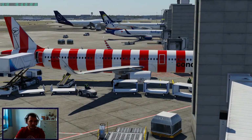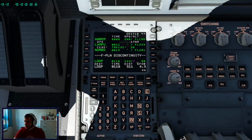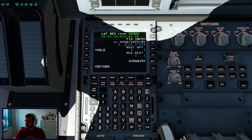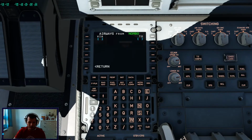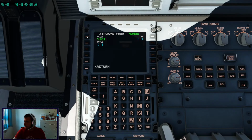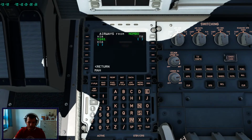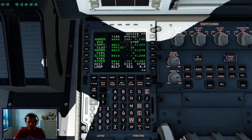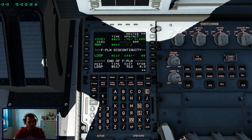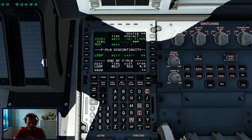Maybe it's it. Okay, let's go. Continue planning. So after Nombo, we again have airway Yankee 161 to Mike Alpha Hotel. Insert, and then again we have direct to Victor Alpha Victor Oscar Romeo.